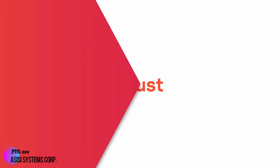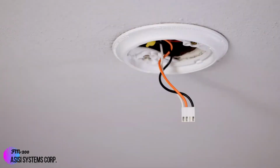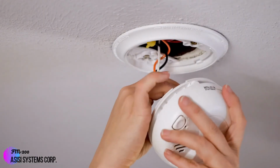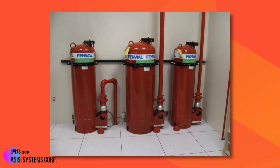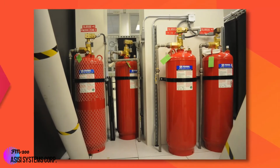Hopefully, your fire protection system never needs to be used. But if it does, the system you choose must be beyond reliable. It must be perfect. Fire systems are mostly installed and forgotten. You need a system you can trust to work when you need it to work.